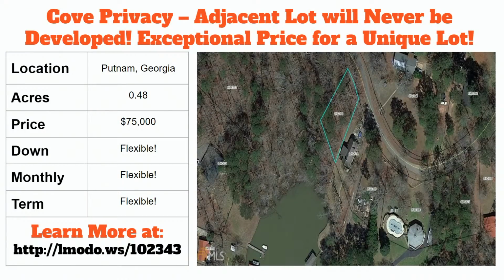It's not in Atlanta. It's northeast. Okay. So Atlanta's already in the north. So this is like northeast of that area. And what we have here is a buildable lot.